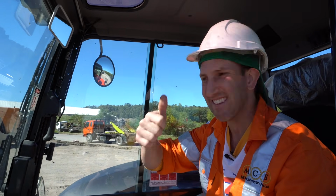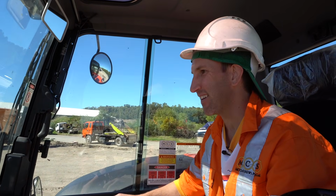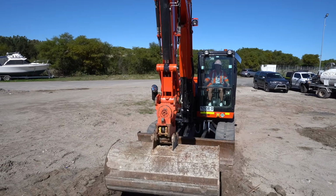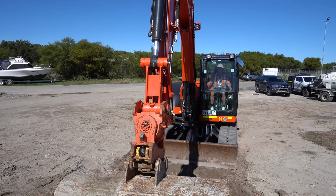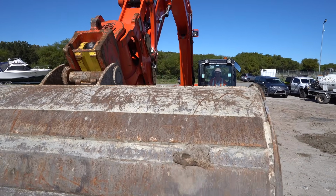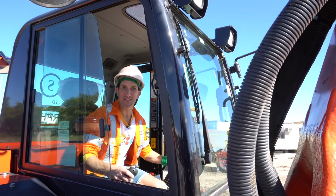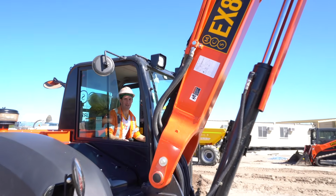How cool is this? So much fun driving a big digger like this. So who wants to be a construction worker when they're older and drive big diggers like this? It's so much fun.